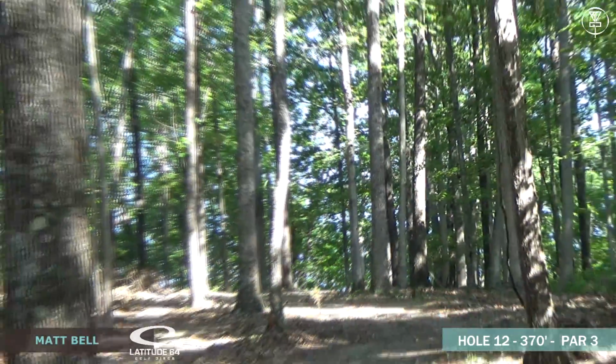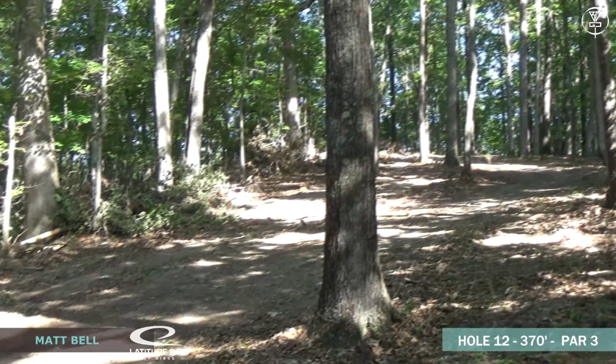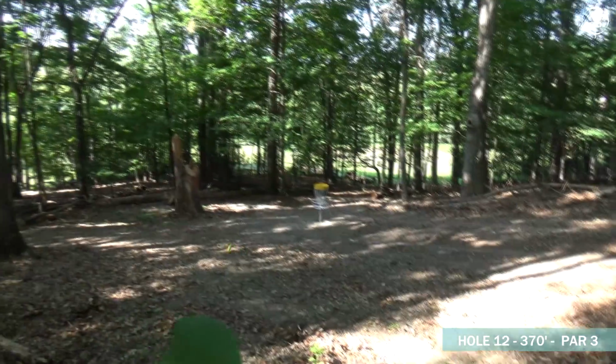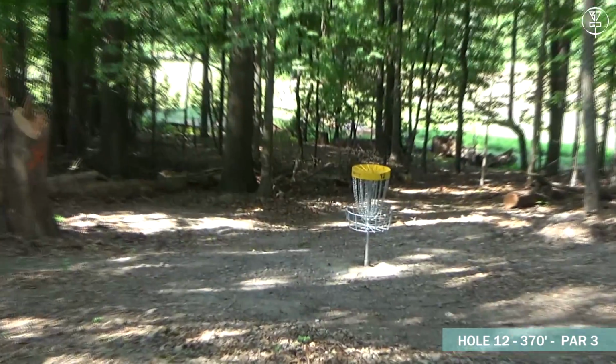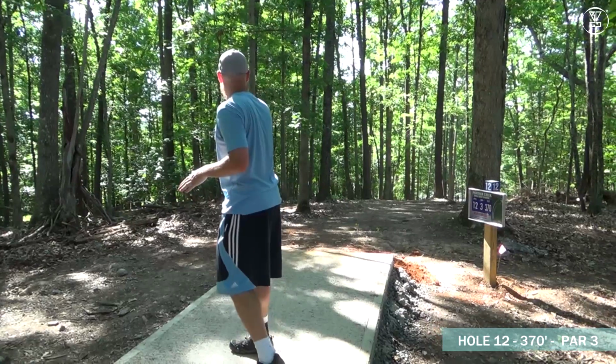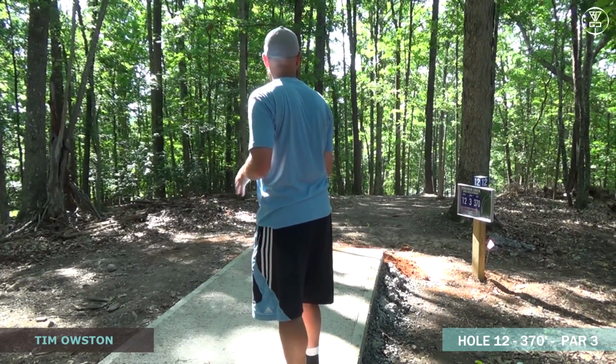Bell going with a roller. That's a pretty risky shot, but it's bouncing, going and going some more, and it's going to turn back over for him, and looks like he got it. I've never imagined anybody going for a roller on this, but somehow he made that work.